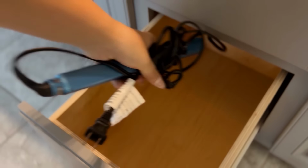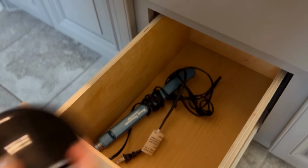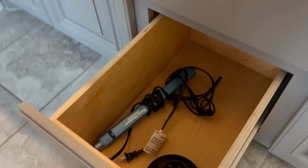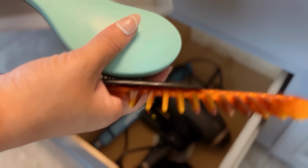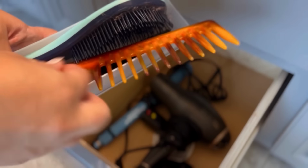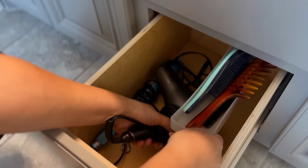For the bottom drawer, I'm gonna put all my hair products. I had this in a separate basket in my cabinet, but I think it makes more sense here in the drawer. And then I'll put our brushes, that's Navy's brush, but combs in this drawer. And it's a little too big, but it just keeps it in a container.